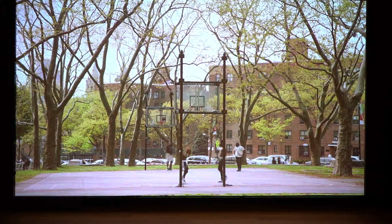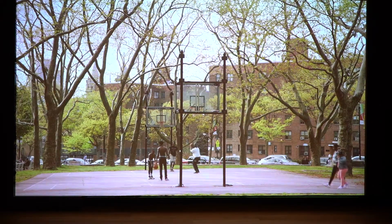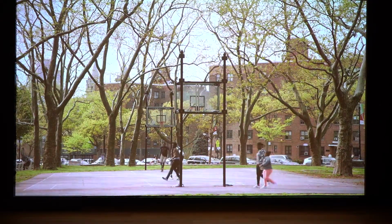The soundtrack accompanying this film is improvised jazz by Jason Moran, and it references the great Thelonious Monk, who was also from Brooklyn.